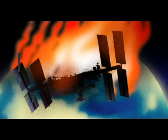NASA is cooking up a plan to deorbit its beloved space station in the year 2030, sending it flying through the Earth's atmosphere, where most of it will burn up from the heat of reentry. The space agency, along with international partners, has looked over several different options and narrowed it down based on feasibility and cost. After a years-long effort, NASA decided to call on the private industry to design a spacecraft that will drag the space station towards its fiery death.